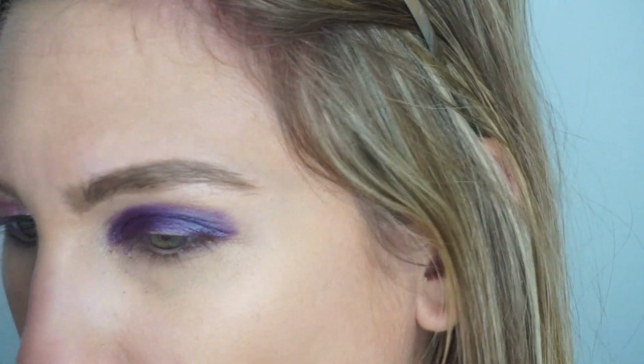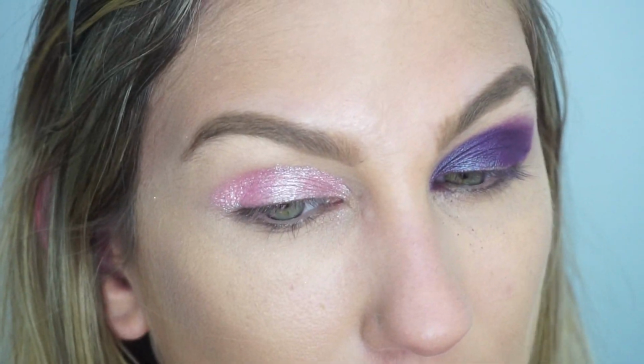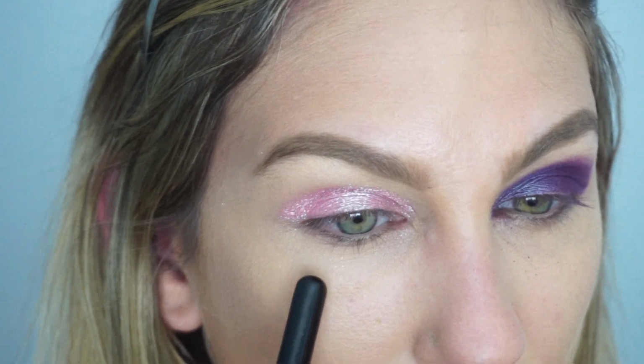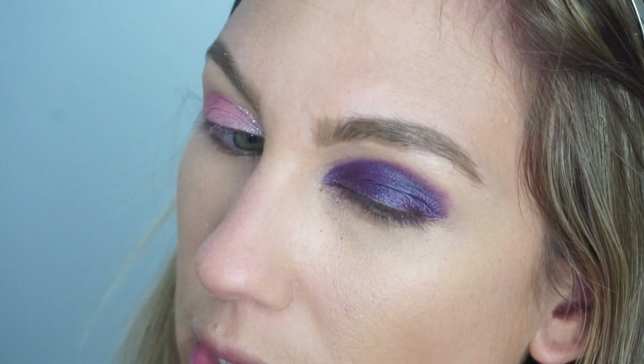I think that one's really pretty too. I think between the two, they're just totally different. It's kind of hard to compare. I think I might wear the Scales a little bit more, but I really like the drama that the Archer brings. What do you guys think between the two? Which one's your fave out of these two?